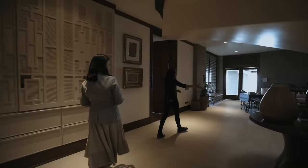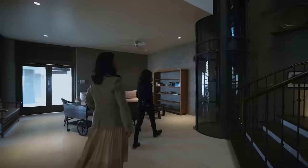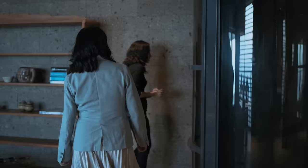Should we try the elevator? Do you want to try the elevator? Sure. Are you going with me? Yeah, sure. So let's try it. So we're not going to get stuck together? Let's hope not.